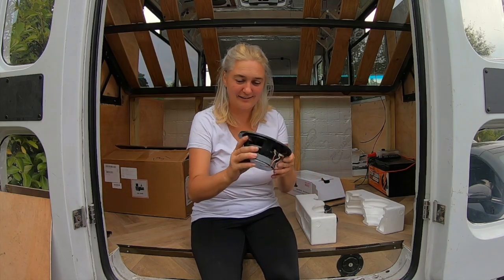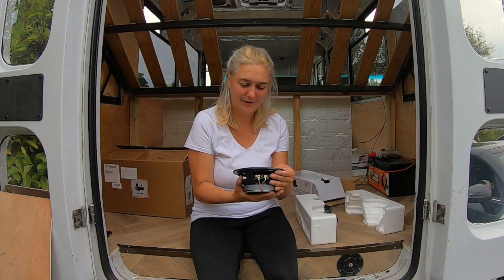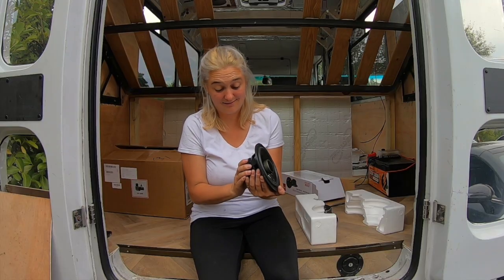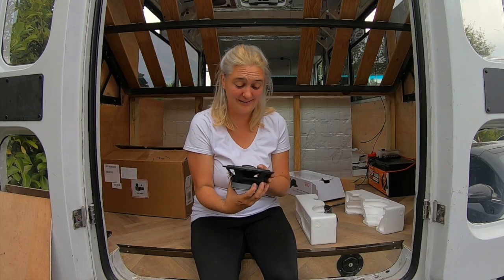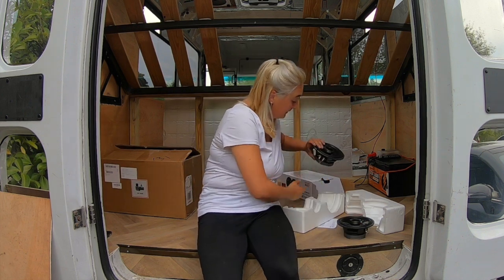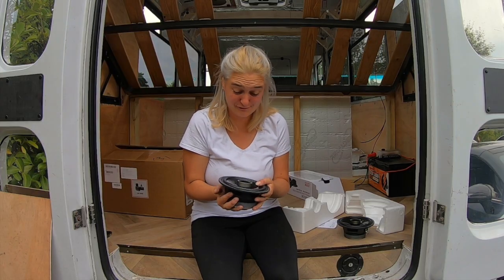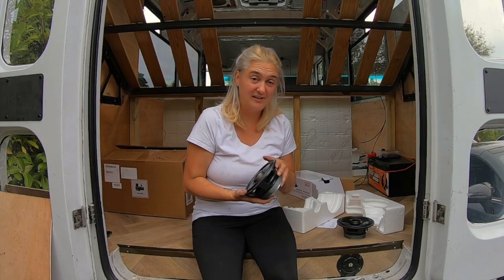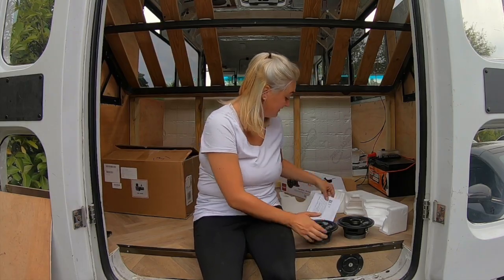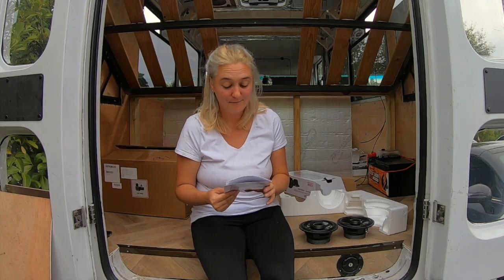This is what they look like. They're just like little speakers. I don't think I've ever closely looked at a speaker before. They're really nice. They look like really good quality pieces of equipment. So one here, one here. They're a big size. I bet the sound quality on these is going to be really good. They do have Bluetooth function, which is also really good. And it has come with an instruction manual, because I'm a girl and I like instructions.